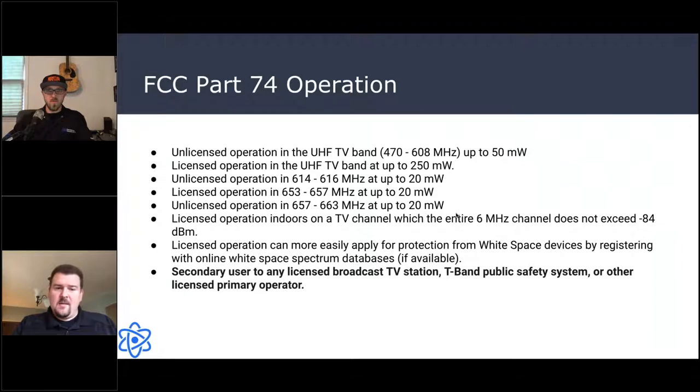And licensed operation can make it easier to apply for protection from white space devices by registering with online white space spectrum databases, provided those are available to you. That's still a bit of an open question, but if white space devices become a thing, then we've got additional protection from them as licensed operators. And remember, even if you have a Part 74 license, you're still a secondary user to any licensed broadcast TV station, any T-band public safety radios, or other licensed primary operators.